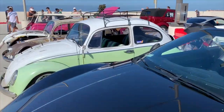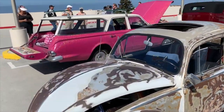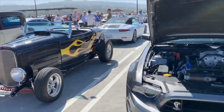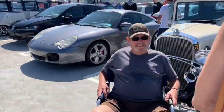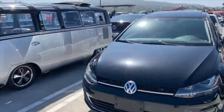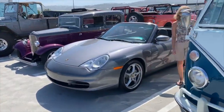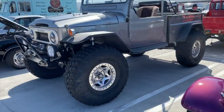Maserati. A couple of Beetles with spiked hoods. And then Pinky's Valiant. Look at the metal flake in this thing. Supercharged Mustang. Very cool looking '32. Chevy. Porsche. Volkswagen. Lots of them in a row. And cousin of Volkswagen, Porsche. Old '32 Ford. Gary's Land Cruiser.